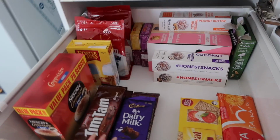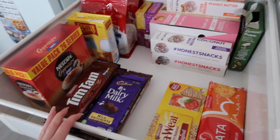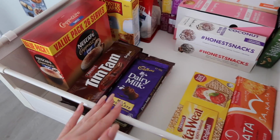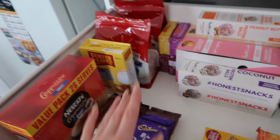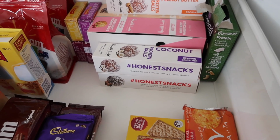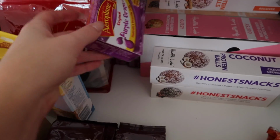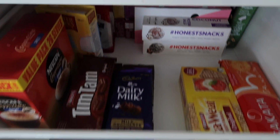Then we have the snacks. The snack drawer. So this is all the snacks. We've got some succotash, some Vita Wheats, my Old Faithful chocolate and Tim Tams, coffee, sultanas, my Health Lab protein bowls, some aeroplane jelly crystals. Actually, I might make some jelly. Yum, haven't had jelly in a hot minute.